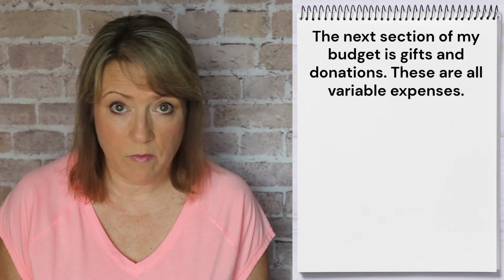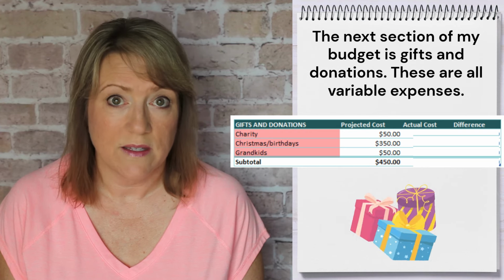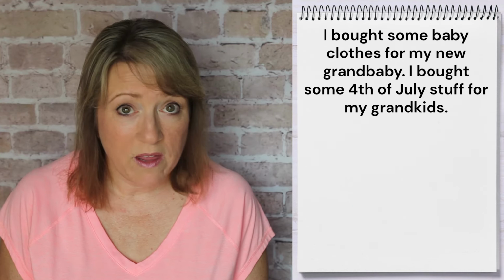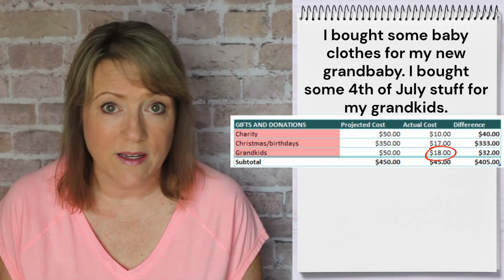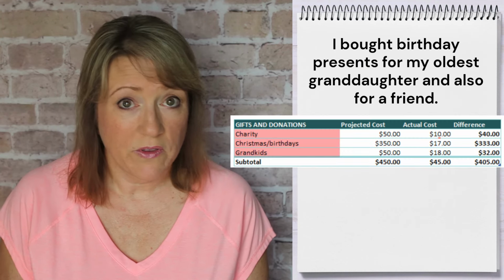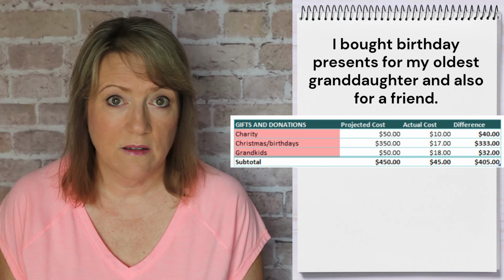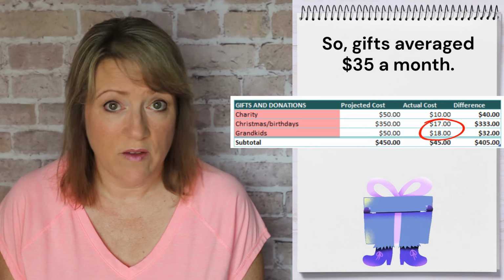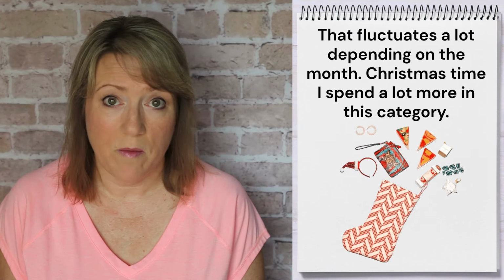The next section of my budget is gifts and donations. These are all variable expenses. I bought some baby clothes for my new grandbaby, and I bought some 4th of July stuff for my grandkids. I bought birthday presents for my oldest granddaughter and also for a friend. So gifts average $35 a month. That fluctuates a lot depending on the month.